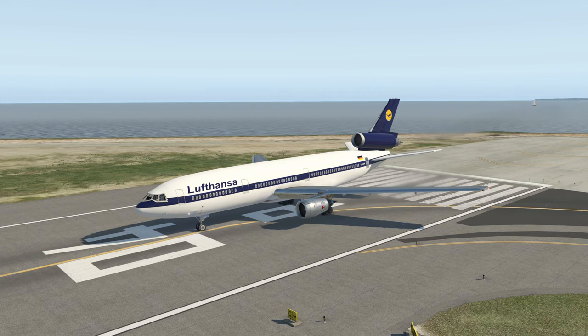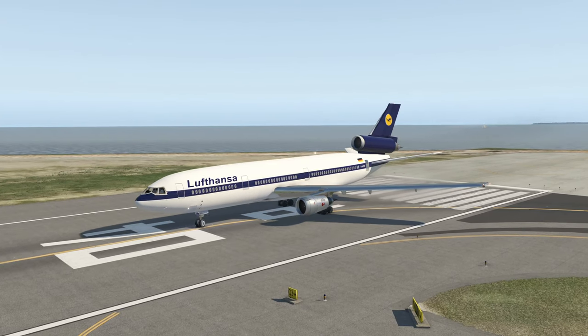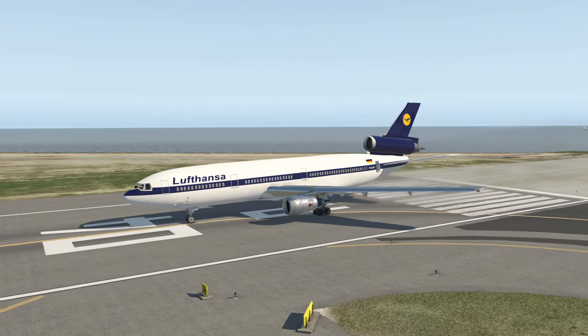Now yes, this plane was introduced around 50 years ago. And yeah, it was quite a successful aircraft. It is still flying around as a cargo plane at least. Over 380 of these planes were built, which is a pretty good middle ground, I would say.